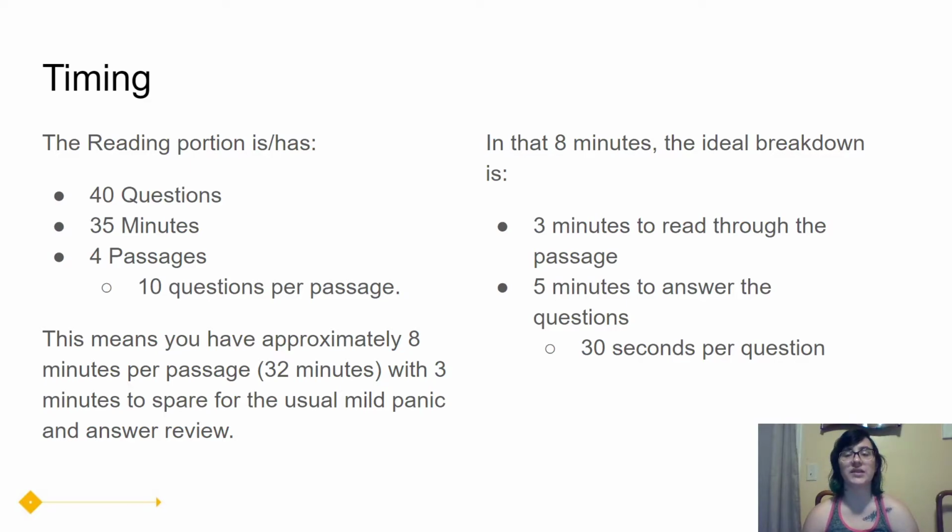In that 8 minutes, the ideal breakdown is 3 minutes to read through the passage and 5 minutes to answer the questions, with 30 seconds per question. So if you are taking those 3 minutes to read that passage to the best of your ability, whether that be skimming with active reading, underlining, highlighting key terms, however that is for you, 5 minutes to answer the questions on that passage is plenty of time.